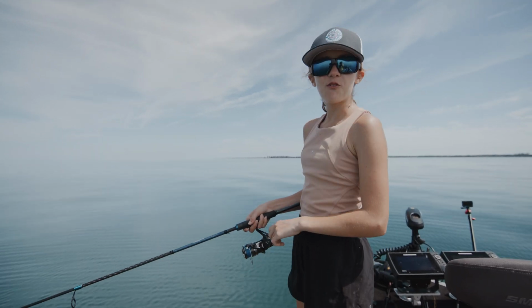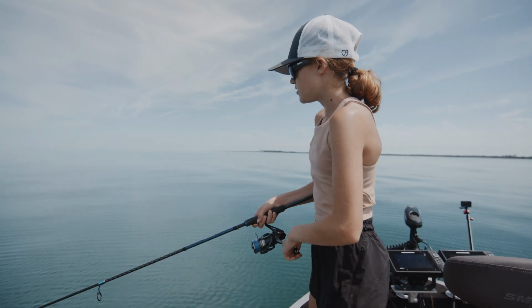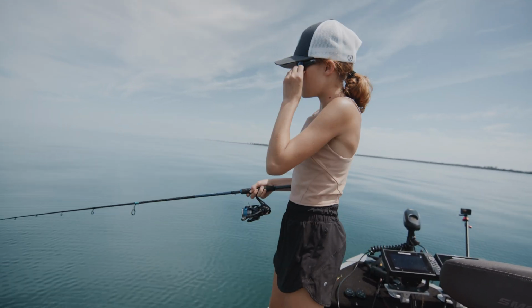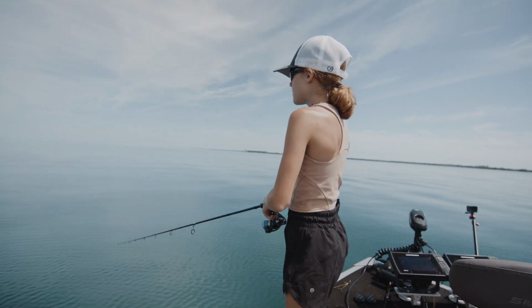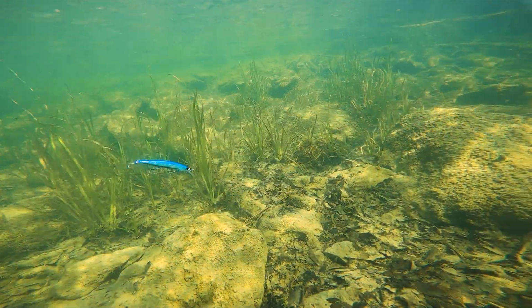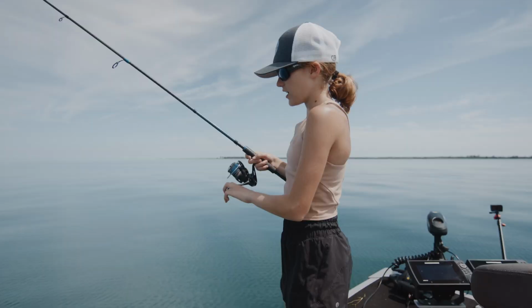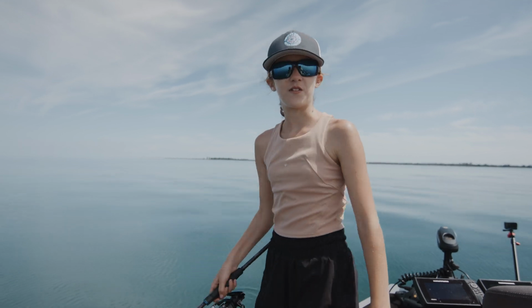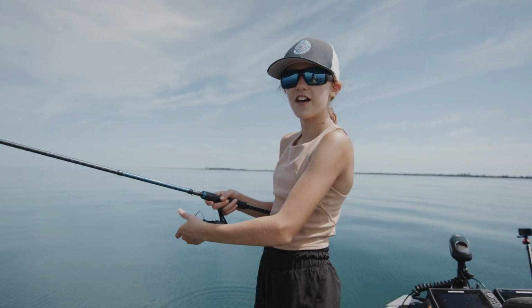Okay. Before you jerk your bait, you could put it in the water and reel, but you can also just reel a couple times before you start jerking your bait so that your bait dives into the water and it's not just going against the surface and popping out of the water like that.